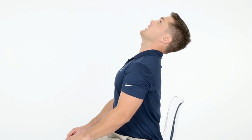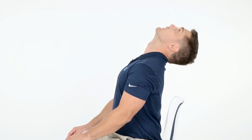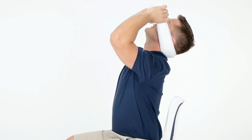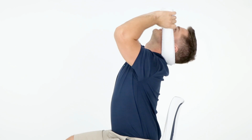The first step is retraction, so all the way back, and then all the way up. Each time, trying to go a little bit further. If you need support, you can use a towel to assist. These exercises are typically performed in reps of 10 and performed every 2 to 3 hours.